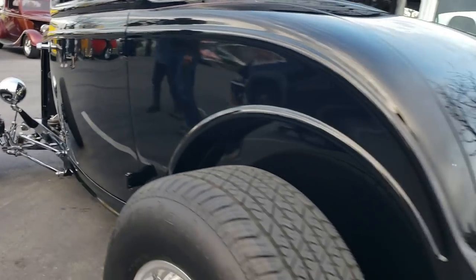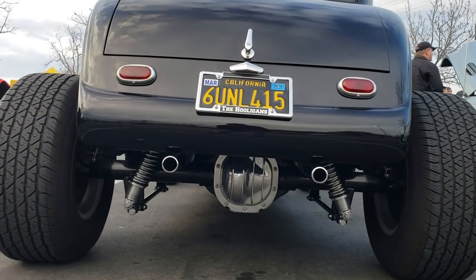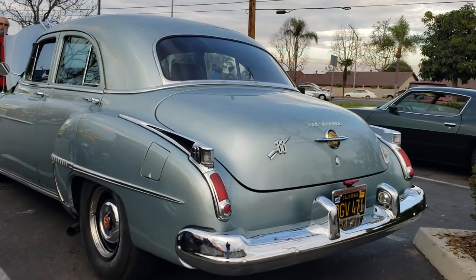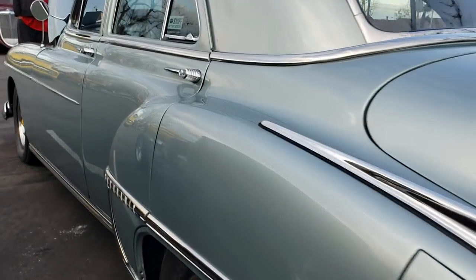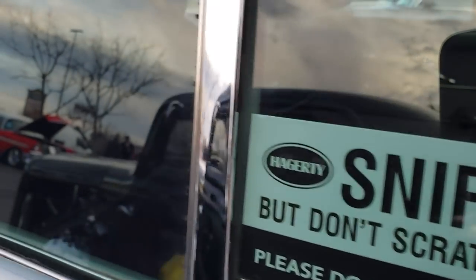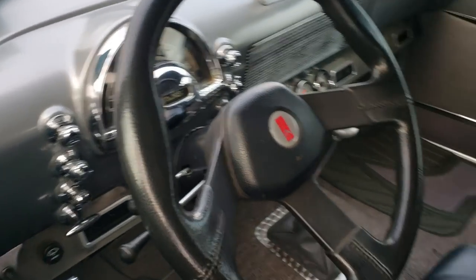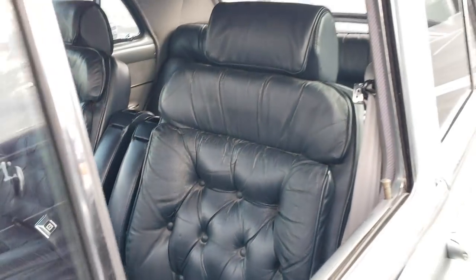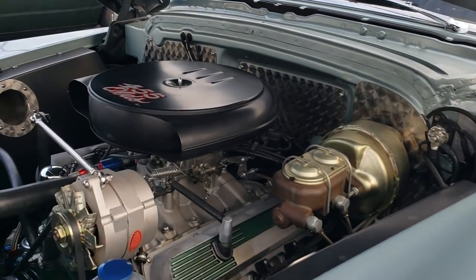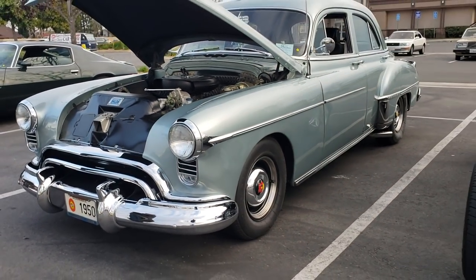I believe it's a 32. Little deuce coupe, got twice pipes. Look at that rear end, isn't that sweet? Then we got the Futurama, old 88 four door version. Little modern steering wheel, some old school gauges still, air conditioning under the dash, leather seats, high back headrest. Yeah, 1950, 455 Olds. Wow, you know, that's not original equipment. 1950, that is sweet.